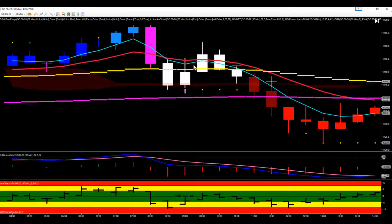Then we actually had a pullback. Again, the markets were digesting the news events. It pulled back, set up a bear flag, and did not trigger. It set up another bear flag, and it did trigger. This bar triggered the bear flag to the downside. The 5 and the 13 were in a sell.